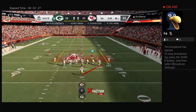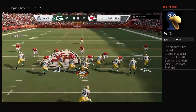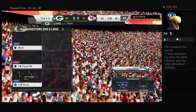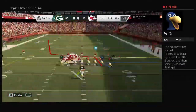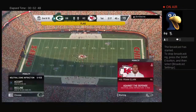So good field position for the Packers as they come up 1st and 10 at the 45. Now the man from UTEP, this is Aaron Jones. And just no chance of turning the corner. He can only get back to the line of scrimmage. 2nd and 10 coming up. Officially nothing on that last run. They'll try again 2nd and 10.